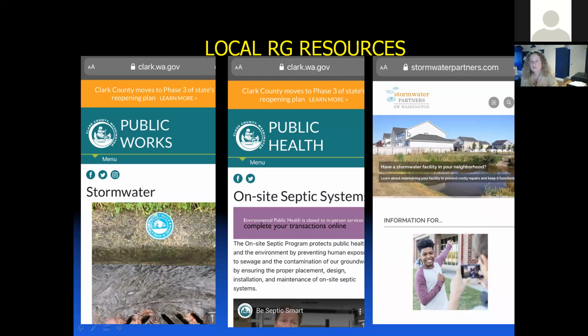I believe it's the Public Works Stormwater, actually has a map that you can go in real time, and it will show you all of the green stormwater solutions that are in Clark County. And I was looking at it the other day, and I'm sorry I didn't include a screenshot of that map. But most of those, I think, were bioretention, not rain gardens, because these are public facilities that they're sending you to. But they can still be a really good example of what can be done with a rain garden on private property.